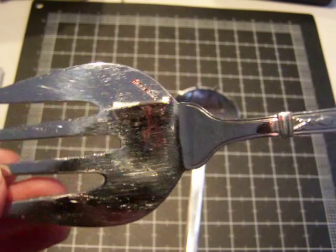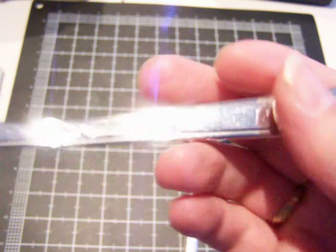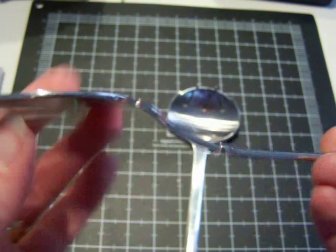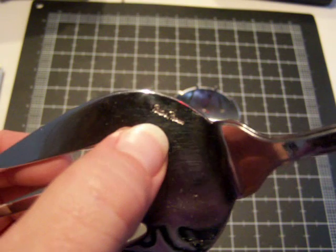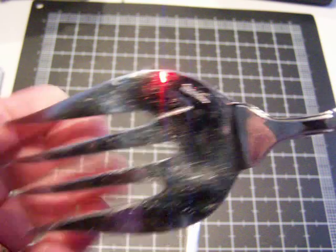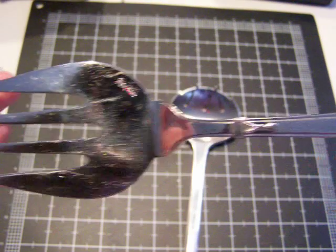This piece I bought because it says Villeroy and Boch on the back, which I know you can't see. And then right here, it says Paloma Picasso. She was Pablo Picasso's daughter. So I bought that. I might have some luck with that.